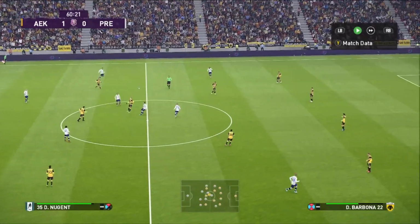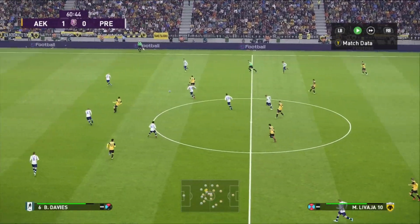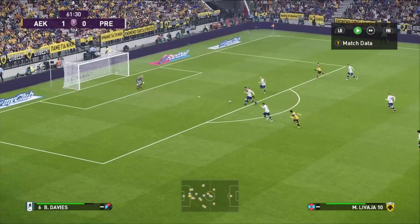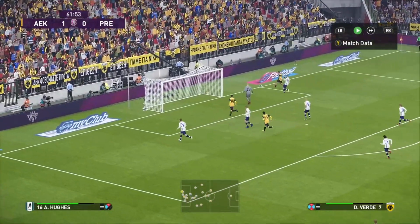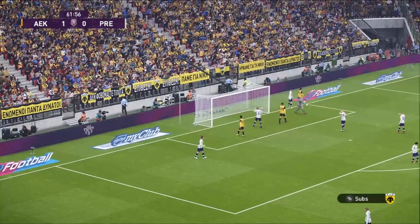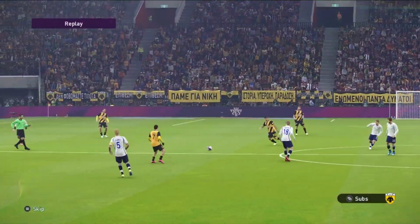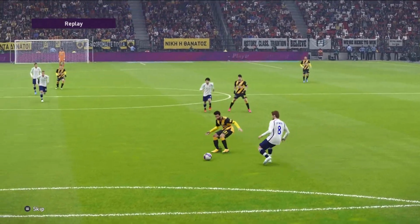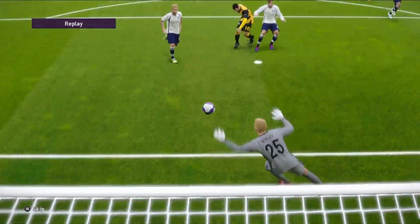Gets it upfield. He spotted the... It's come back out! Oh, he's really drilled it. I actually like to see that in shots at goal when there's a noticeable effort to get over the ball and keep it down.